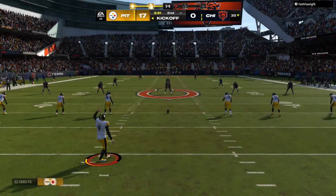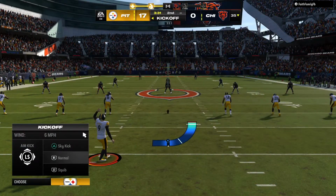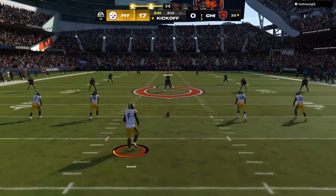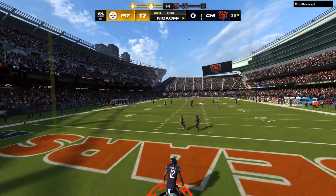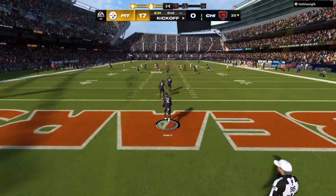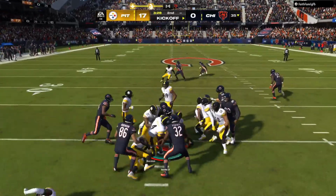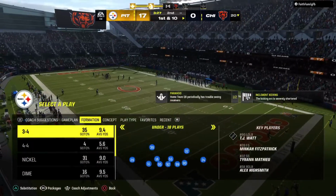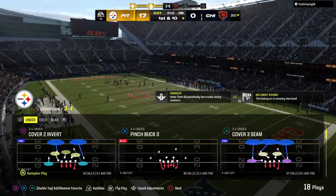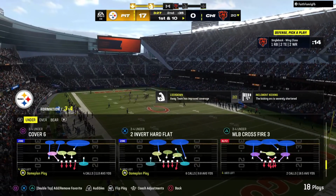Bears nothing. Chris Boswell, the kickoff for Pittsburgh. Boswell now to kick it away after the touchdown. Here's Jones to bring it out of the end zone. And he will make it to the 20-yard line and no further. The Bears take over 1st and 10 at their own 20-yard line.